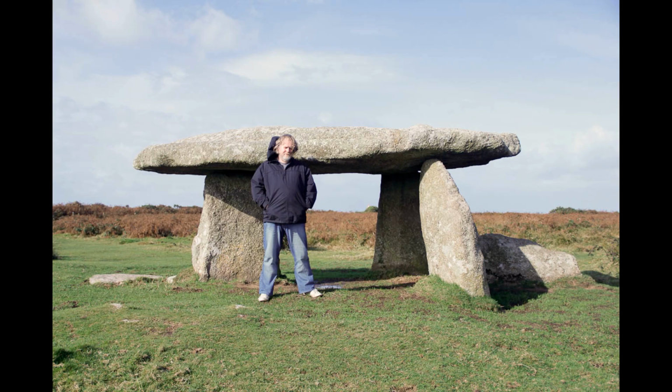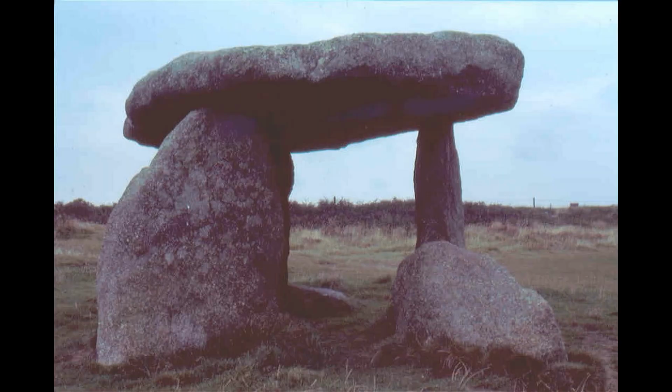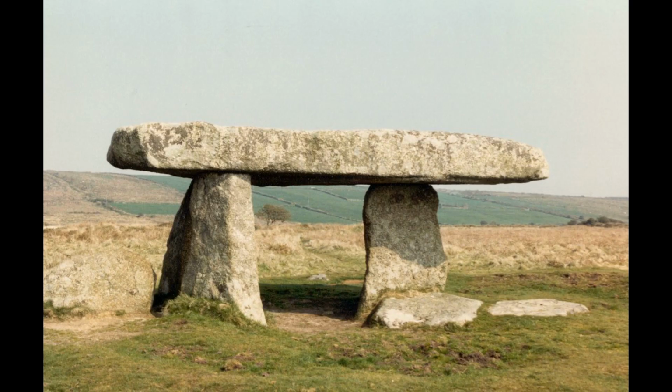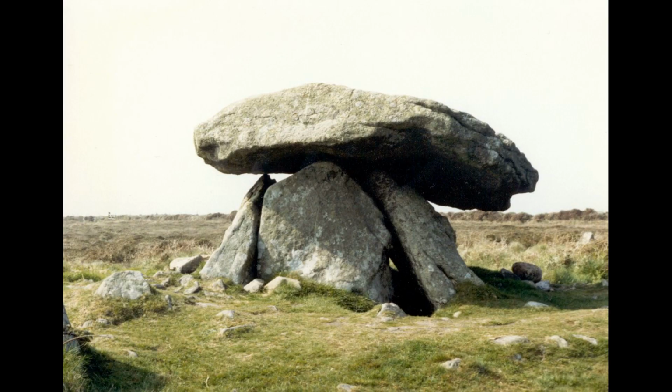And quite near to that, you've got lots of other Neolithic sites, like this is Lanyon Quoit, which is a dolmen. And there's quite a few quoits in Cornwall, quite a few dolmens. This is just one of them. This is Lanyon. It's one of the biggest and it's one of the best known. But just on the hill nearby, you've got Zennor Quoit. And there are loads of others.